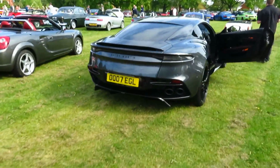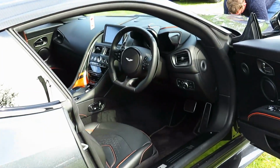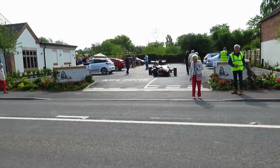The Aston Martin DBS Superleggero's doors open. Wow, all this time there was an Ariel Atom parked up in the pub car park. Loads of people are crowding around it. No pressure, mate.